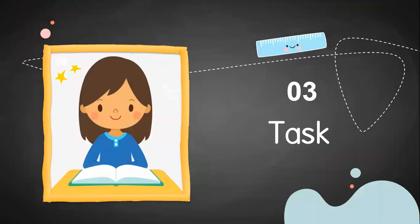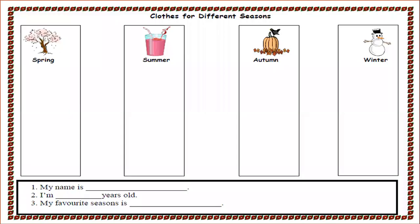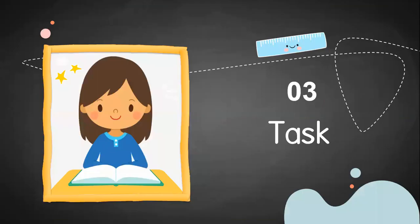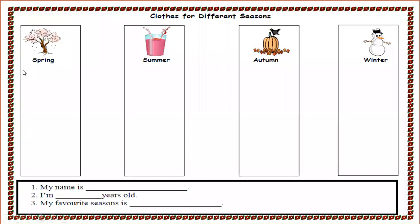So now for today's task, what you should do is, if you have a printer, you can print it out. If you don't have a printer, you just copy this worksheet. There are four different seasons: spring, summer, autumn, and winter. So what you should do, you should write the clothes that you wear during each season. So spring, masa spring awak pakai pakaian apa? Awak tengok balik video ni. So spring awak pakai shirt, blouse, trousers, tracksuit, trainer, and hat. So you write all the six name of the clothes here.